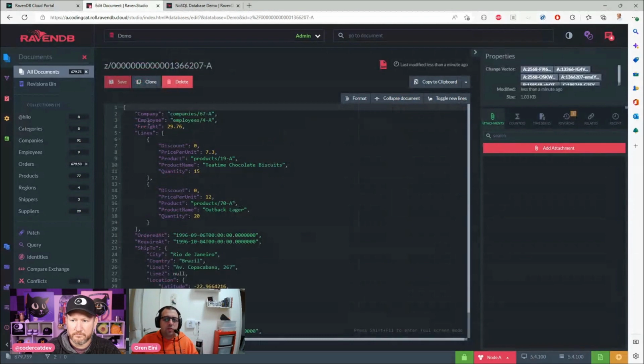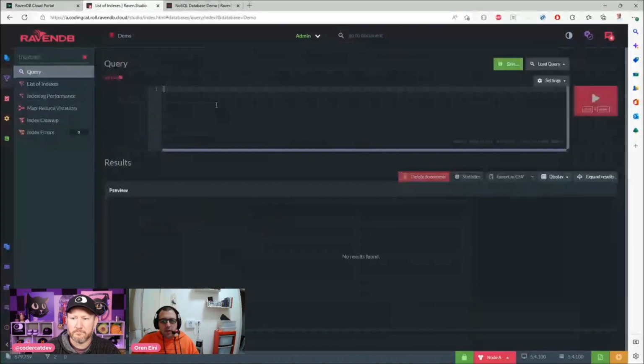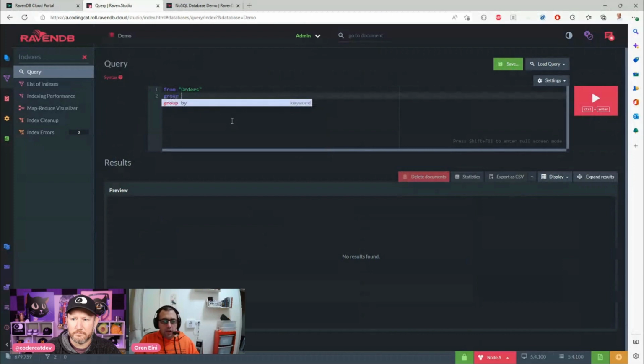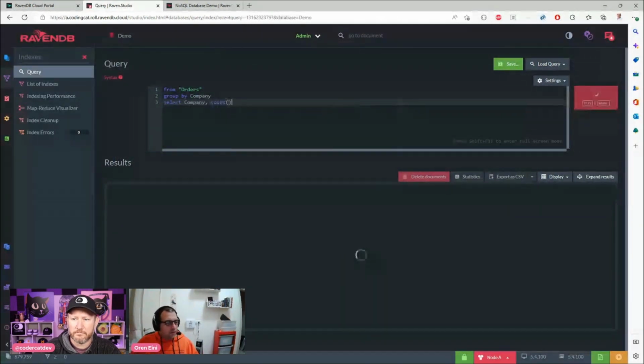Now I'm going to issue a query that's going to ask me to summarize things by companies. We already saw a little bit of queries by using a groupBy. Now I'm going to do that on a large set of data. So, number of orders per company. Now we have 700,000 documents, and it's going to take a little while to run this.